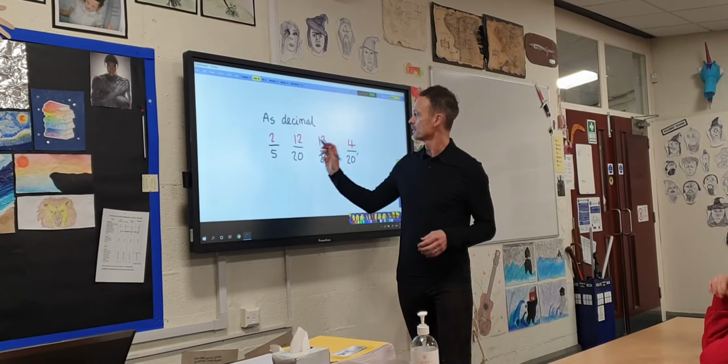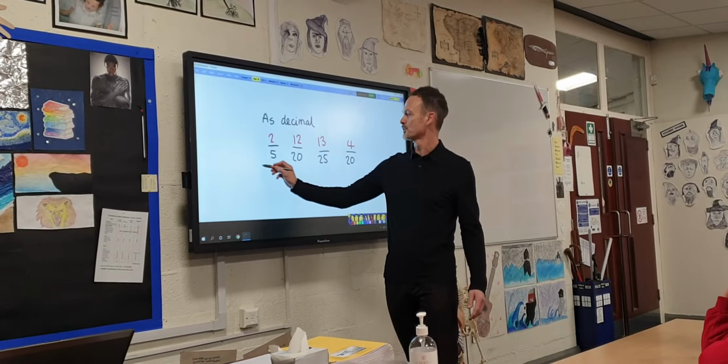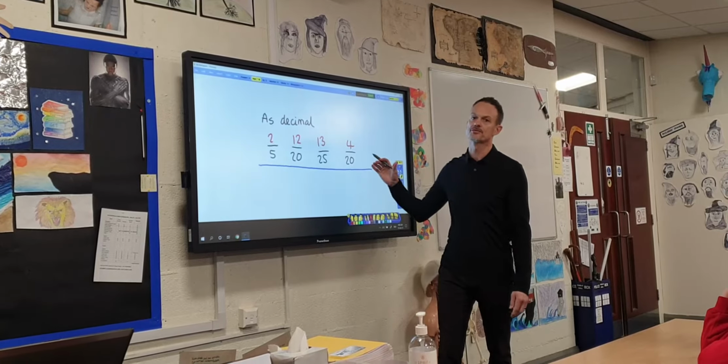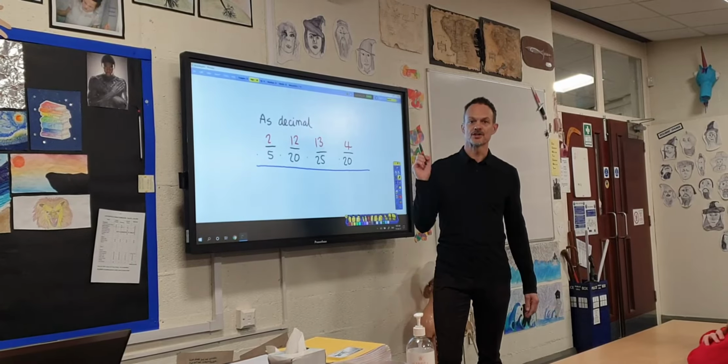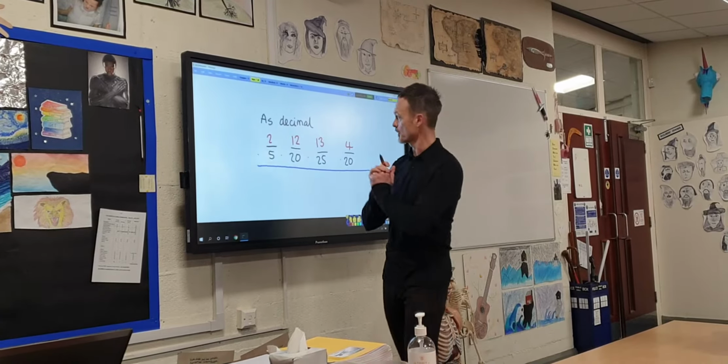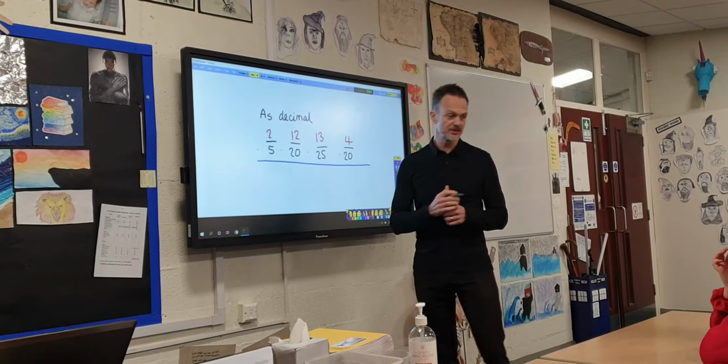Here we go. We're going to do all these as decimals, pretty straightforward. If we look at all our bottom numbers, or if you like, our denominators, they're all simple ones, which is nice because we're going to get Lucia Berry involved straight away. Lucia, 2/5, I need the decimal, please.